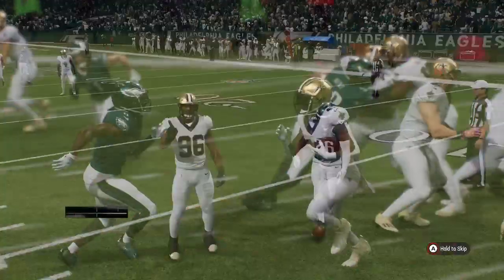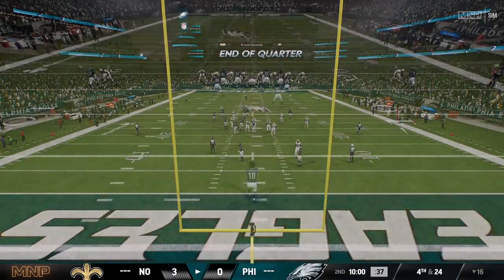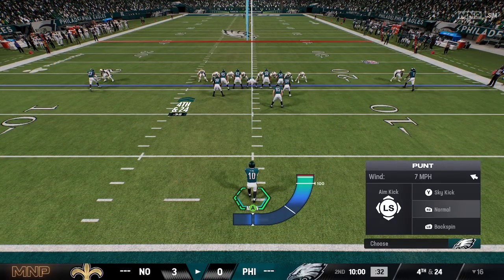We're through one on Monday Night Primetime. Just 3-0 is our score. We'll return to the link right after this.